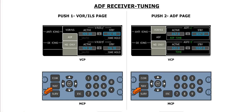The ADF radios are tuned using the VCP and the MCP. The procedure is similar to accessing the VOR/ILS radios. Press the nav button on the MCP, and then press it a second time to access the ADF page on the VCP.